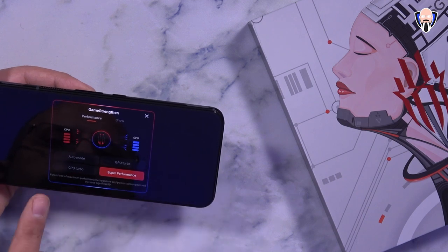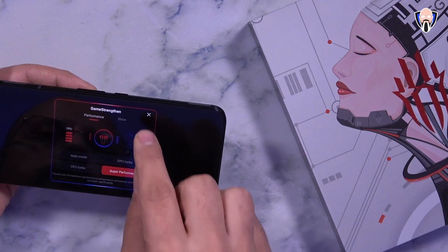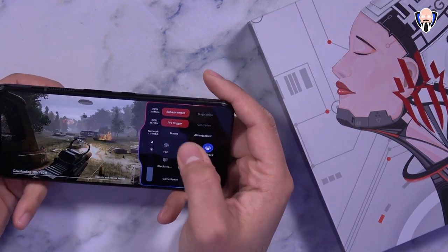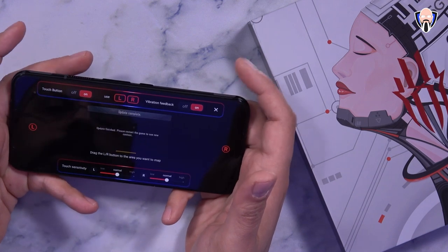So I'll go ahead and close this option. What you're seeing here essentially is that the best performance will be on super performance, but it is going to consume the most amount of battery. We do have functionalities here with the triggers. Clicking them turns them on. You notice right there, I'm able to initiate them.